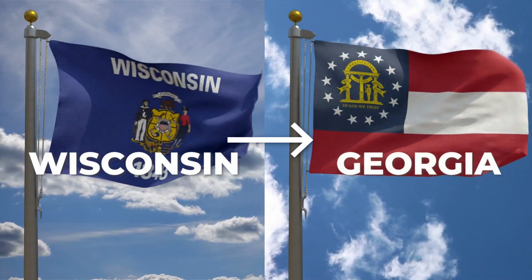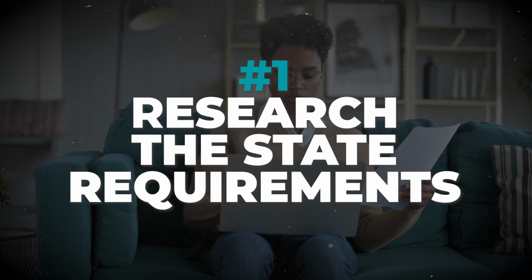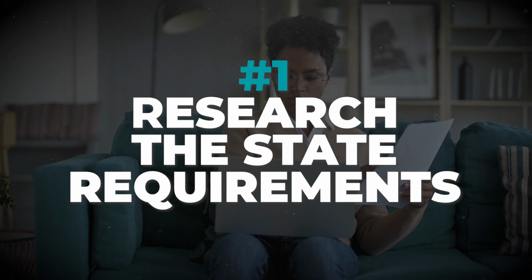And the reason why this is important is because when I relocated from Wisconsin to Georgia, I had to transfer my real estate licenses to the state. So the first thing you want to do is research the state requirements for you to transfer your license, whatever the profession is.